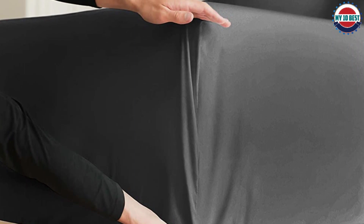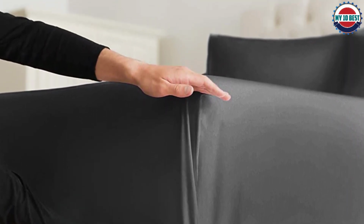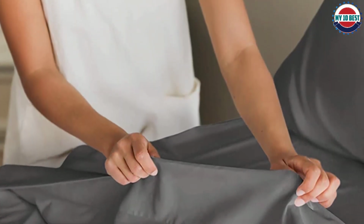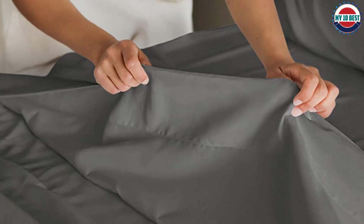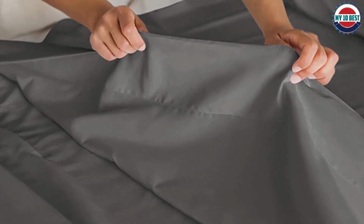Designed with extra deep pockets to fit mattresses from 18 to 24 inches deep, the elastic fitted sheet fits snugly. Each set comes with 4 pillowcases, 2 more than usual, letting users swap out pillowcases for a midweek refresh. These sheets are softer than cotton and ideal for those with allergies and skin sensitivities.